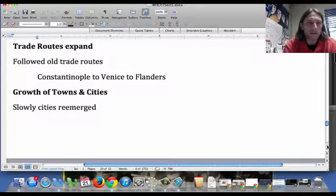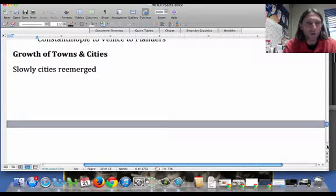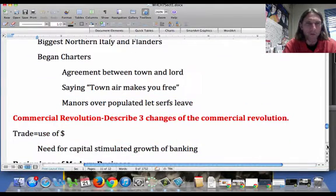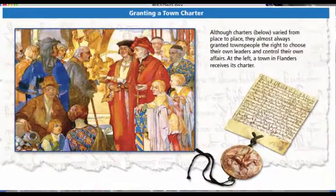But with trade expanding, towns are also going to grow. So slowly cities are going to be re-emerging, and the biggest are, again, northern Italy and Flanders. One of the things that happens is you start to see charters forming. This is an agreement between a town and a lord.